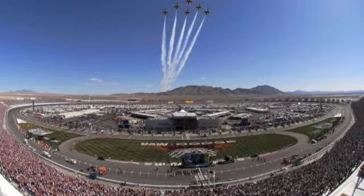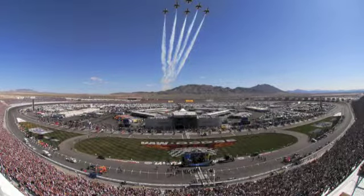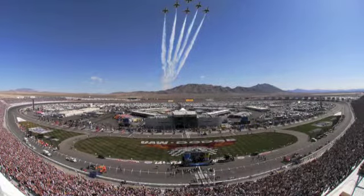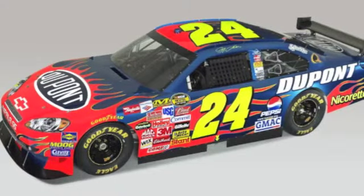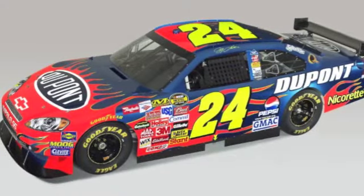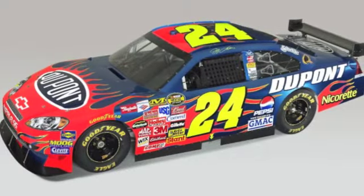NASCAR has evolved from a competition for gas money in the South to millionaire drivers and owners that race all over the country. The stock cars are usually 3,400 pounds and have 750 horsepower. This allows the cars to go as fast as 200 miles per hour.